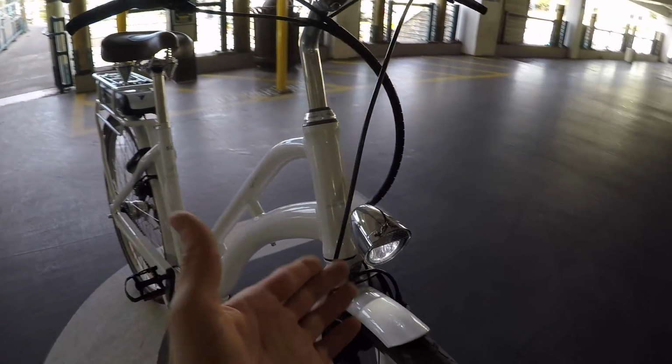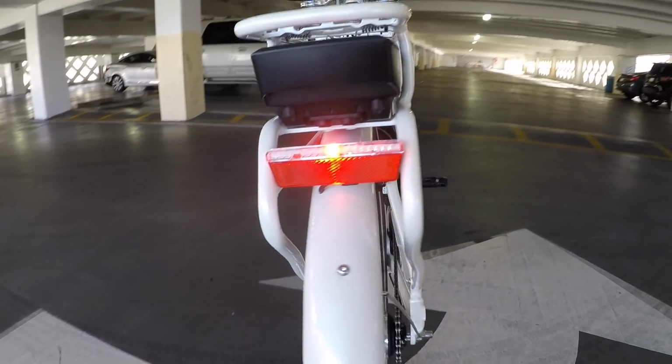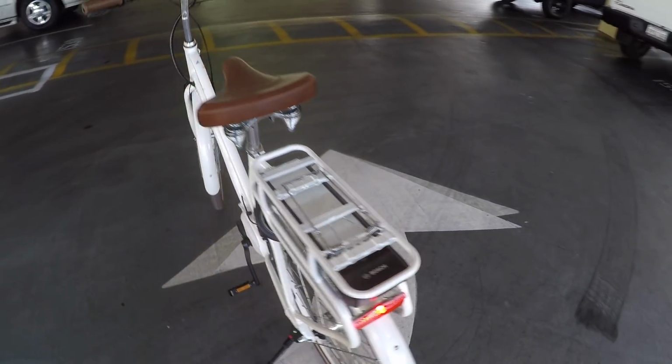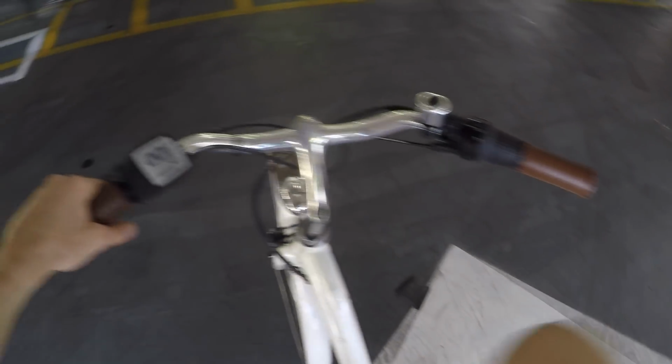Nice. Again, not super bright. It seems like a bit of a cheaper headlight. And then the rear, it's got one LED, and it's mostly a reflector. But again, I like that it stays mostly out of the way. Stow that kickstand, just take a little ride.